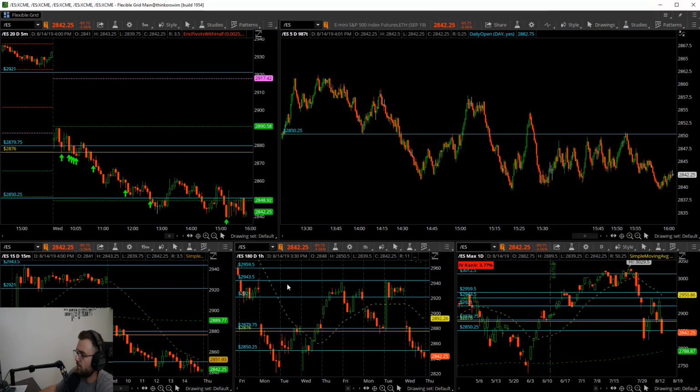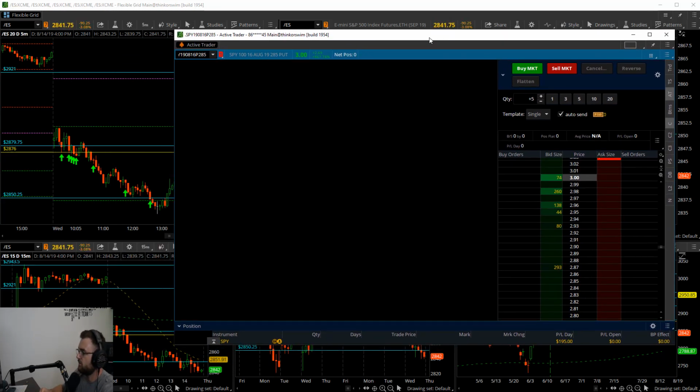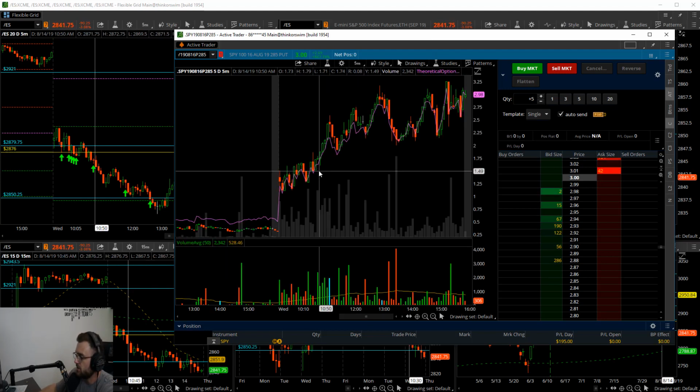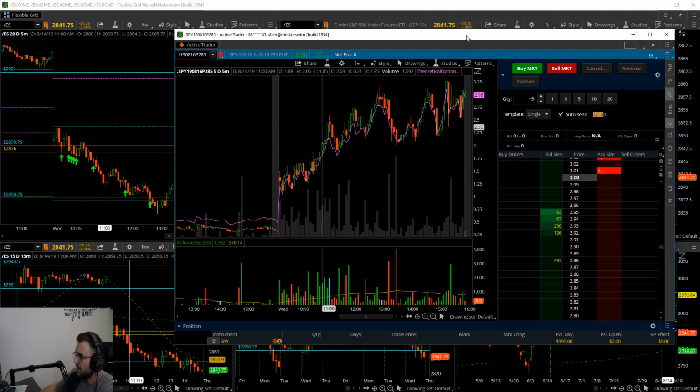Was able to pick up, I want to say it was like $195 on the day as well for the SPY puts. So I traded these in the room as well. These are the 285 SPY puts today. Traded in and out of these here and was able to pull out 195 bucks in there.